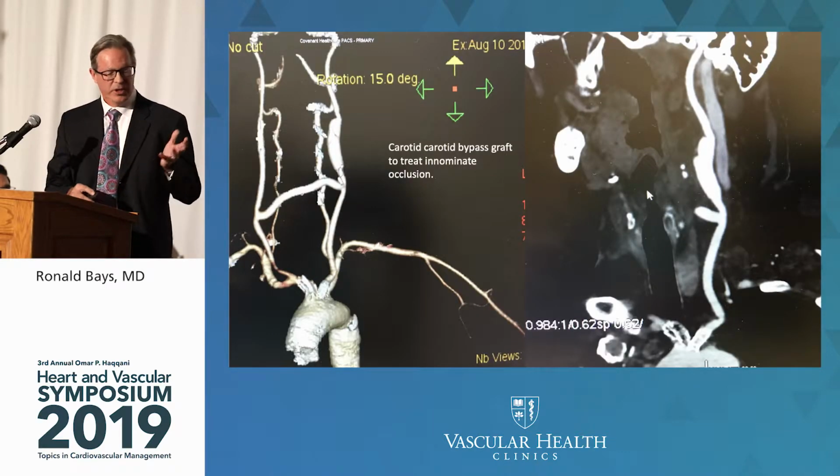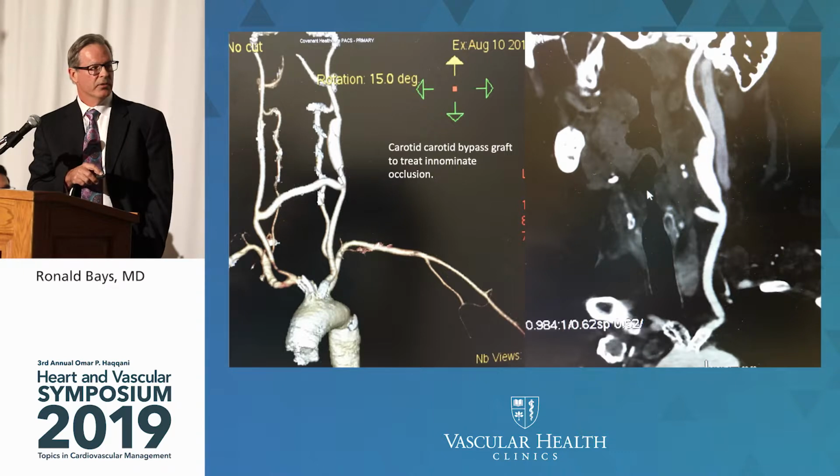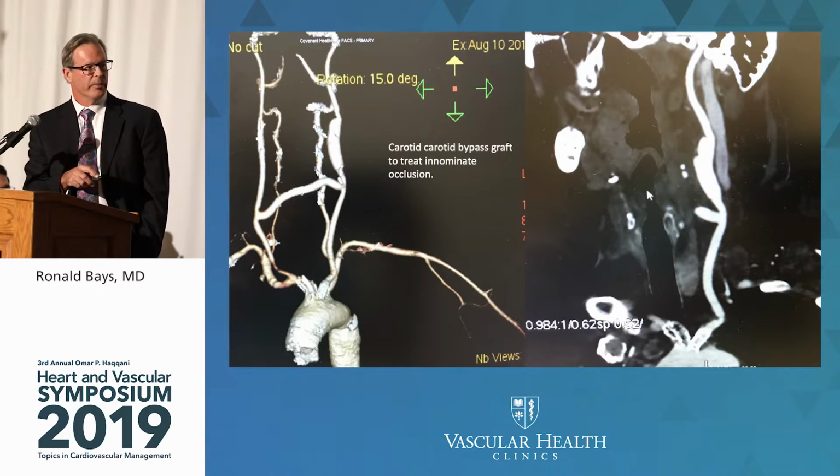So in that situation, you do this kind of crazy bypass graft. In this situation, we did a carotid bypass graft. So there's a previous endarterectomy on the left carotid artery with a patch, and then we do a bypass graft from the left carotid artery to the right carotid artery, and now you'll have antegrade flow up the ipsilateral carotid artery.